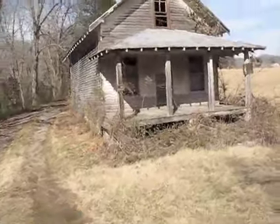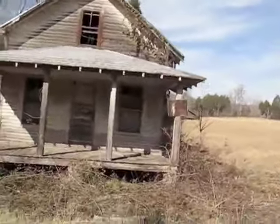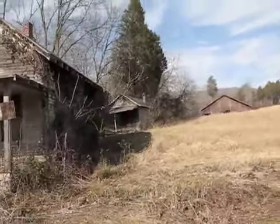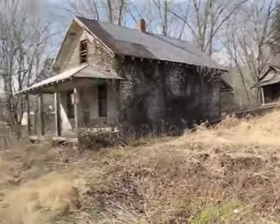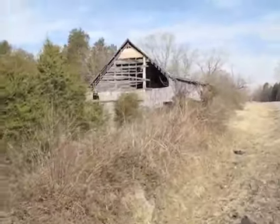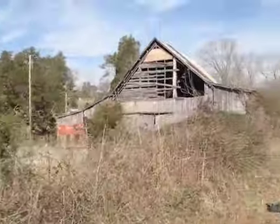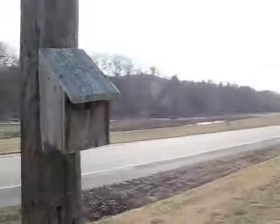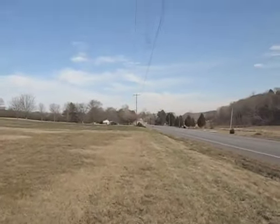Here's a great old house. Nice barn behind it. The boys' club out back. Yeah, you see lots of different things on the road.